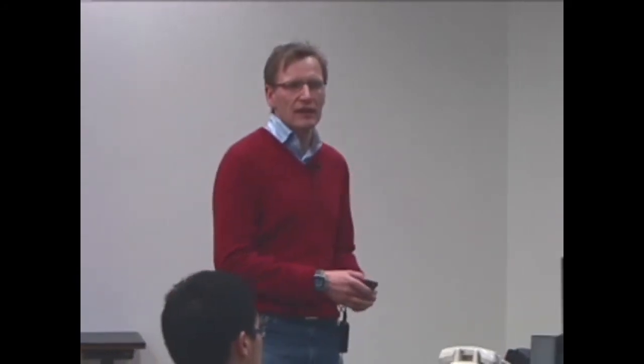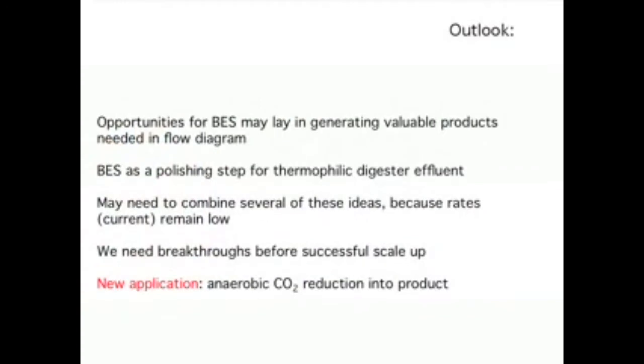All right, so this is the last slide of the talk. I think it's going to be very hard to scale this up into a wastewater treatment plant, and we need several breakthroughs. If we are able to do it, then we need to take advantage of almost all the things that I mentioned. We need to be able to remove wastewater, and we need to produce some valuable product. I think it could be a very good polishing step for that thermophilic digester that I mentioned to you, so I would never put it in front of the plant. You really need a much higher concentrated wastewater than the domestic wastewater that we produce. We need breakthroughs before you can actually successfully scale this up.